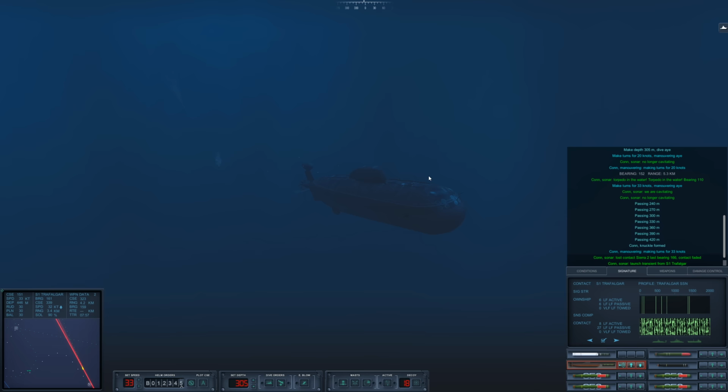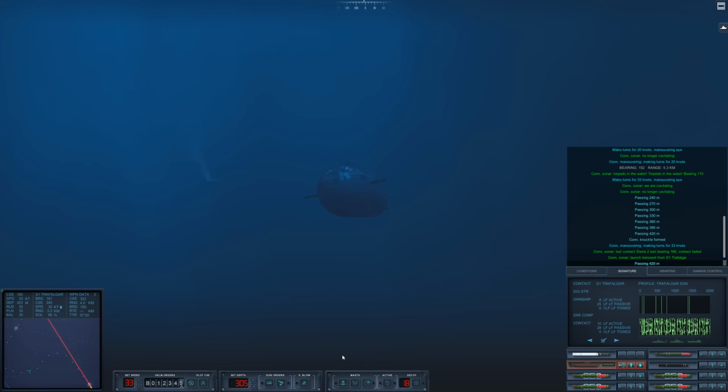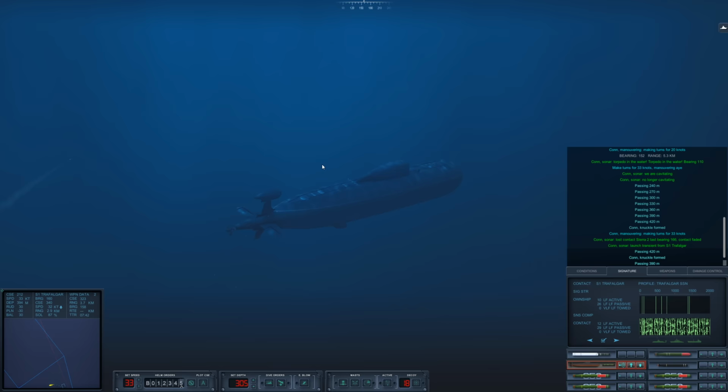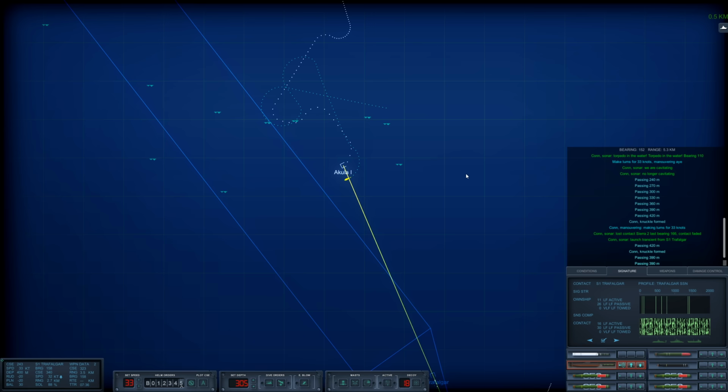Oh boy, please go. Oh god. Coming right for us. Oh, it just... That knuckle saved us. Okay, the Trafalgar just launched another eel at us. Okay, let's try to juke and weave under it, stay out of its sensors. Rudder amidships.